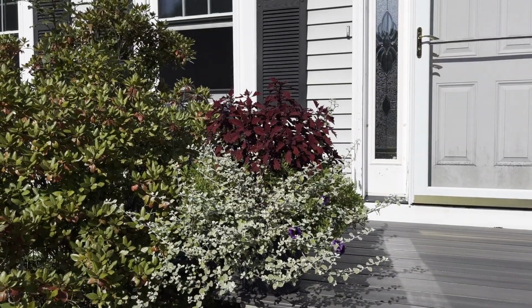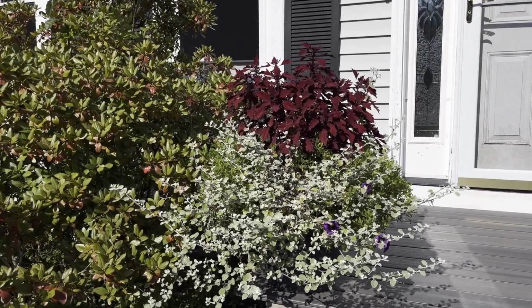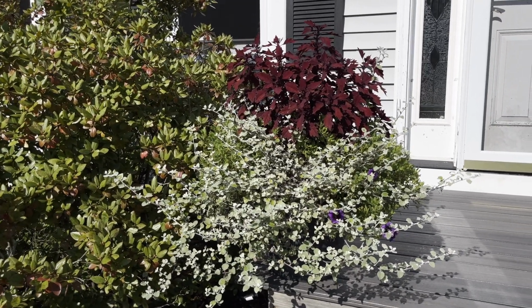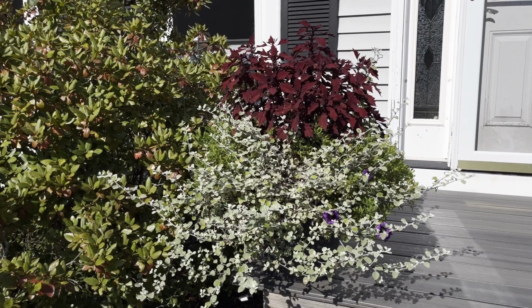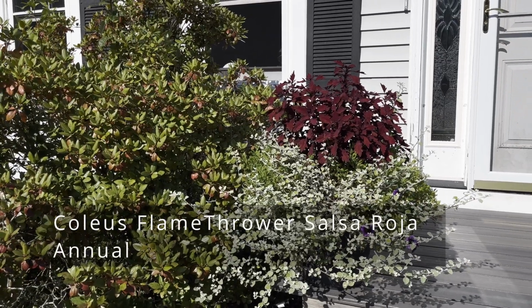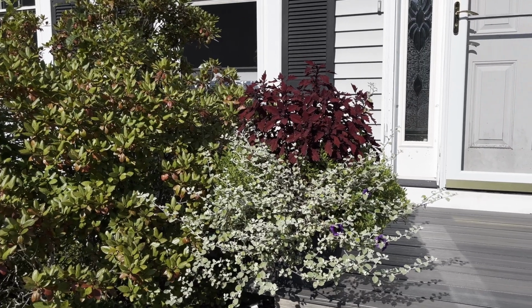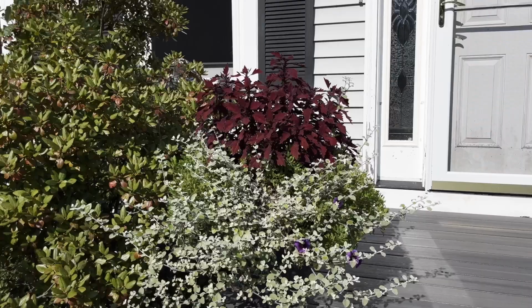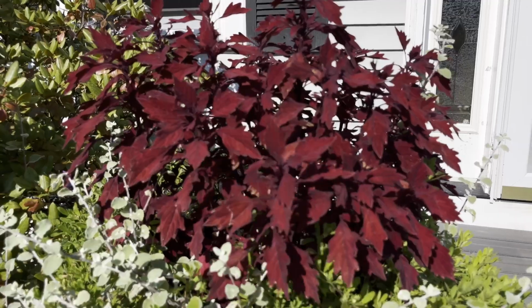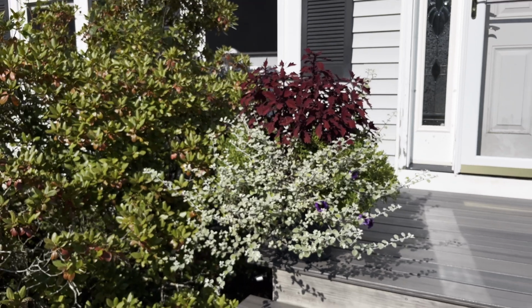Something else that's looking great, although the flowers on the Calibrachoa have faded away because of all the rain, is the coleus that's in this container over here. This is, if I can remember the name, Flamethrower coleus, and this is in full sun, and it does really, really well. I expected it to crisp up in the sun and to completely wilt and suffer, but this is not what it has been doing. It is really loving this place, and again, this is a full sun location, and it has done so well, and I think I will definitely plant it again.